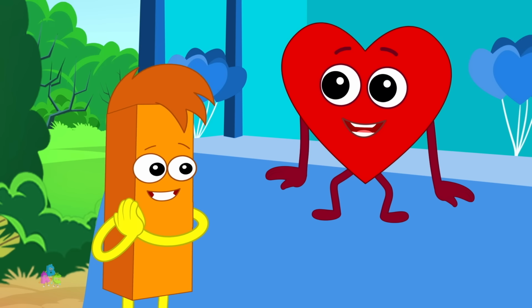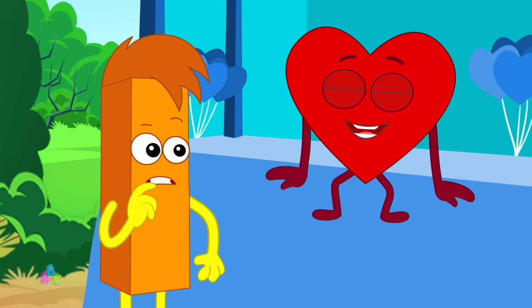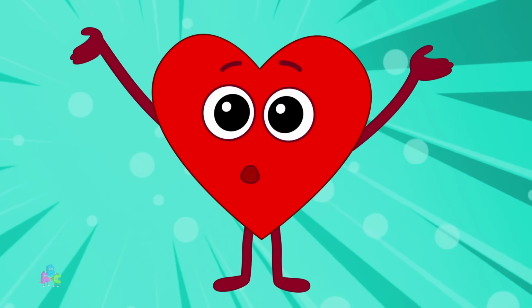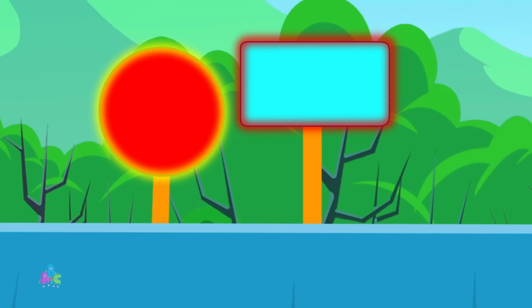My special friend here is a heart, so lovely and unique. Where do I start? Two lines down, two curves above. I am also a symbol of love.